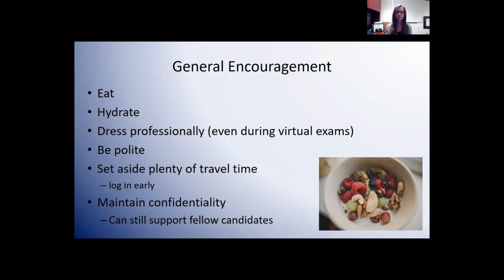Some general encouragement. Eat, hydrate, and dress professionally even during a virtual exam. Be polite to everyone. Set aside plenty of travel time, or if you're doing the exam virtually, give yourself a lot of time to log in in advance. Maintain confidentiality. A big part of confidentiality is that we ask that you don't talk about the components of the oral exam, like the samples and the cases that you're given, outside of the exam. However, this doesn't mean that you can't connect with the other examinees that you're sharing that day with, and support each other. We encourage that.